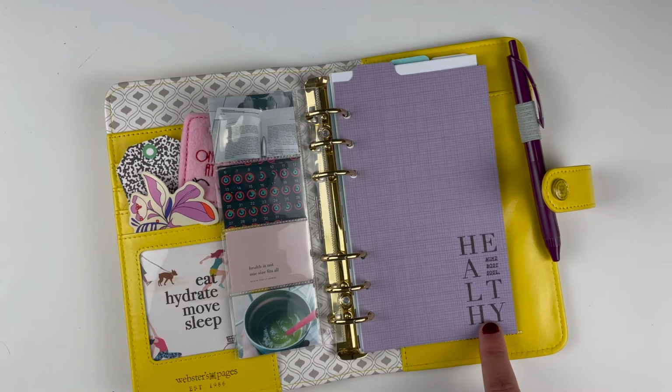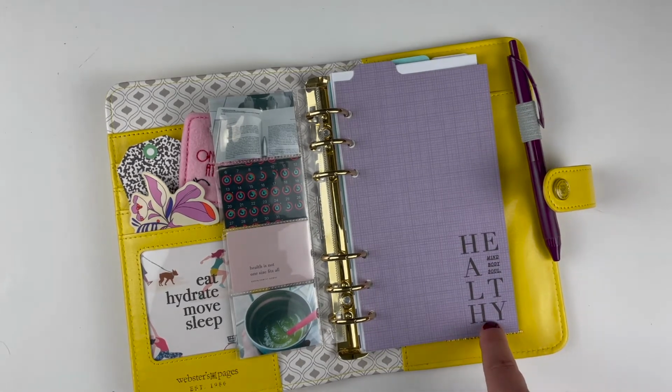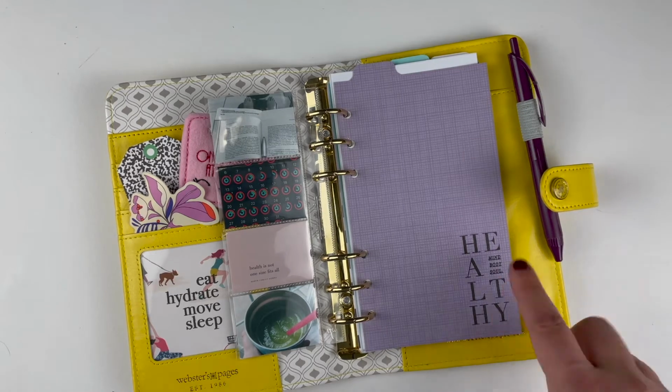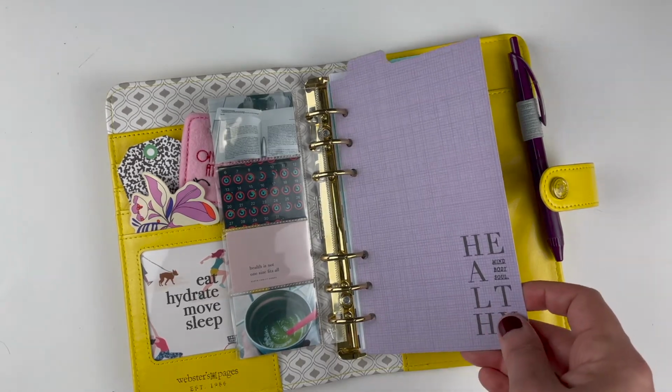But I added this stamp here. I believe this is from Studio Calico, and I think that Paisley Press designed this stamp set. It may be available on their website. It may not. I'm not 100% sure on that. But I added this stamp. I thought it was great.